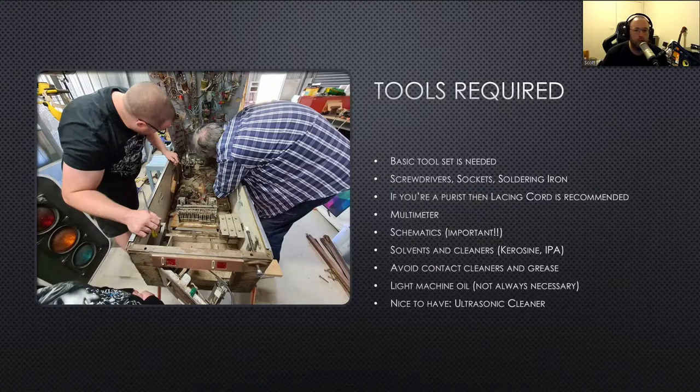A nice to have, which I don't have, would be an ultrasonic cleaner. You could probably use that in place of a kerosene bath to really get the parts nice and shiny. Some people go absolutely nuts and polish things with Brasso and make all the chrome shine again. I wouldn't really call myself a purist. I like to have that old patina look to things. And as you can see in this photo here, on the coin slot, that's all surface rust.